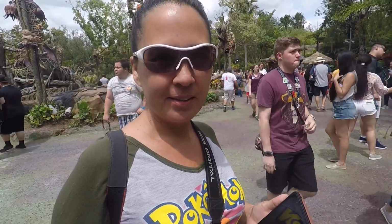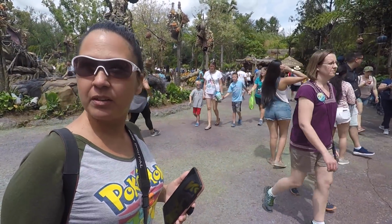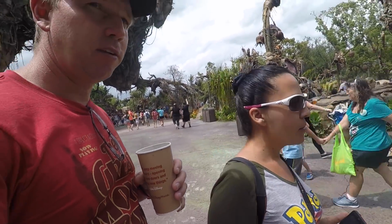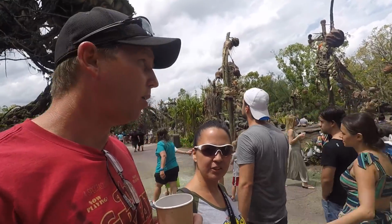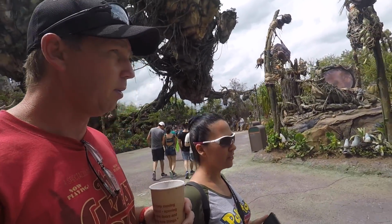That's 75 minutes for a 10-minute ride. 75 minutes for less than a 10-minute ride. Yeah, it's pretty, but it's still nice. I mean, if you come up only once, it's worth it. It's a must. Better than a 200-minute line. It's a must see for sure. It's a nice little boat ride. Flights of Passage is definitely a must see too. That was awesome. That's an awesome ride.